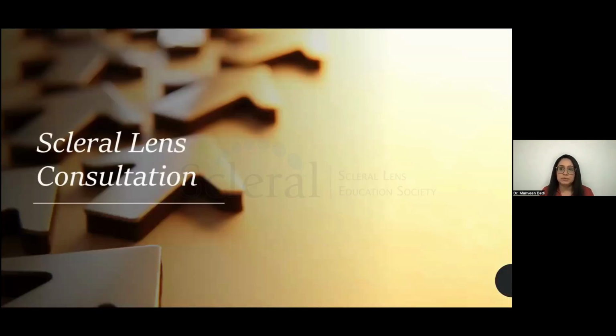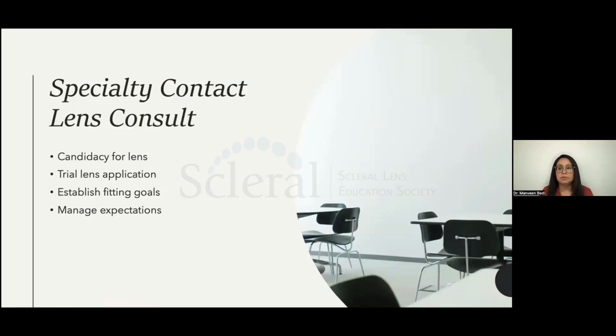In terms of the consultation for scleral lenses, I always prefer to tease those two appointments apart. So the first appointment is only for diagnosis and discussion of any surgical interventions that might be needed. The second part of the puzzle is then delving deep into the scleral lens consultation. The consult itself acts as a follow-up visit for the patient, where if they had any questions that were left unanswered from the diagnostic visit, they can bring those questions to the consultation. We can address them throughout the whole discussion and make them feel listened to, with all their concerns addressed.